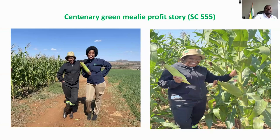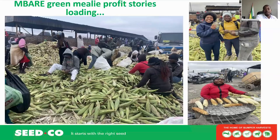So we highly advise farmers to grow green mealies. There are several markets they can send their green mealies to, say Mbare Musika market. There are several markets, be it in Bulawayo, in Gweru. People really need green mealies, because by the time these mealies are ripe, most of our summer crops will be dry. So it's a very good opportunity for the farmer to create more income and more cash flow as the season progresses. Thank you very much.